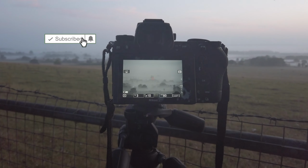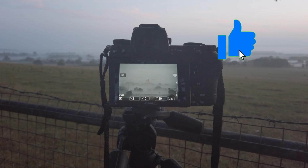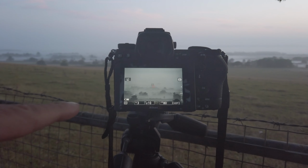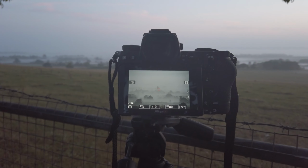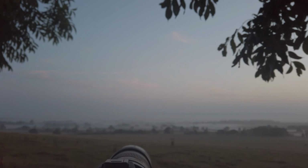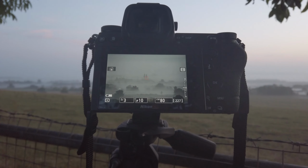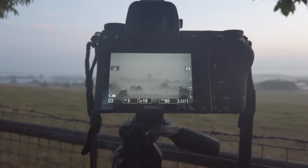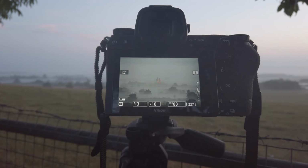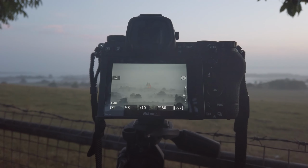Okay, just getting a shot as well here, whilst I'm waiting for that light to come through a little bit more. Just over there, there's two trees just poking out. I've taken a couple of shots of these, the mist across the levels here with the trees just coming through. That's quite nice. So I've just focused on that at 1/3 of a second, ISO 80, f/10.